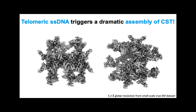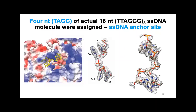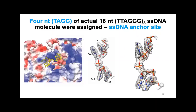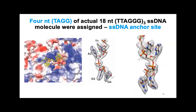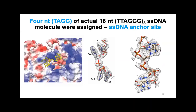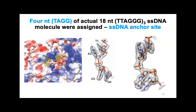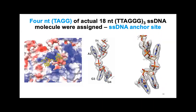But eventually we got to 3 angstrom, and we even found out where CST binds the single-stranded DNA. Remember, I added in 3 repeats. So if you know how to count, 6 times 3 is 18 nucleotides. But I'm only seeing 4 nucleotides in our structure here, which I put here. But you can see the density beautifully follows the TTAGG model that we made.